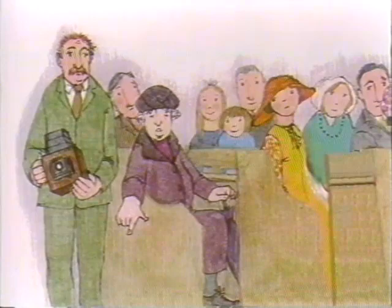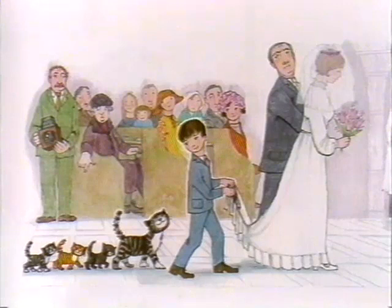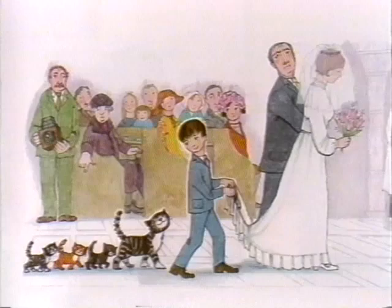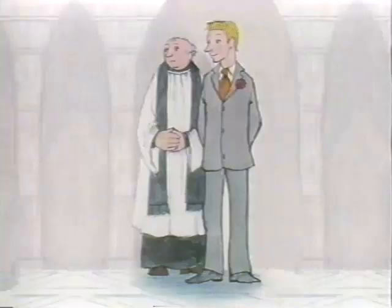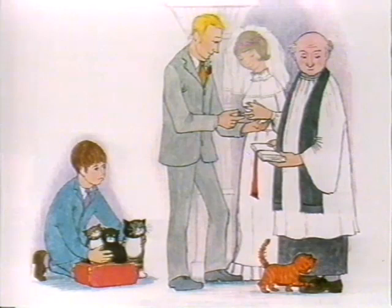Suddenly, one of the aunts screamed. "Look!" she cried. It was not Willy's fault that his cat had followed him to the church. It was not his fault that the three kittens had followed the cat. "Cats don't come to weddings," said the vicar. Willy said, "I'll look after them." The vicar gave them something to sit on. Then he married Willy's sister to Bruce.